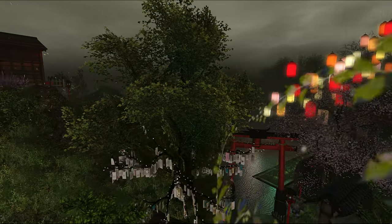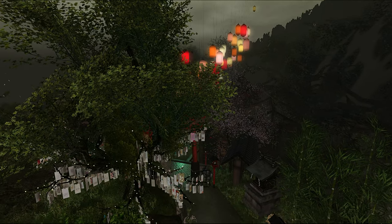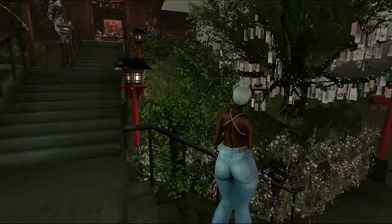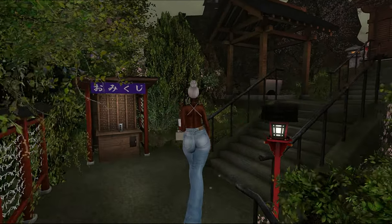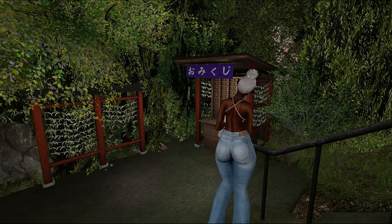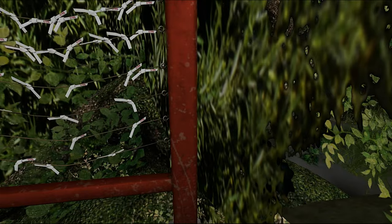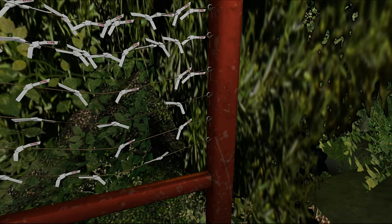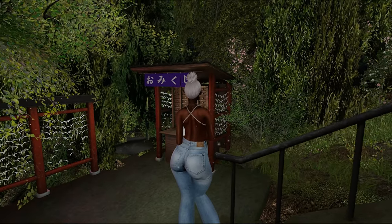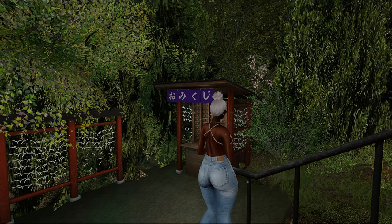Look at this tree. Look at all the paper lanterns. That's so pretty. Oh, now see, this is another smaller land, but they have so much going on. So much going on over here. I don't know what this is, but they look like little paper cranes or something like that. I don't know. What's this?